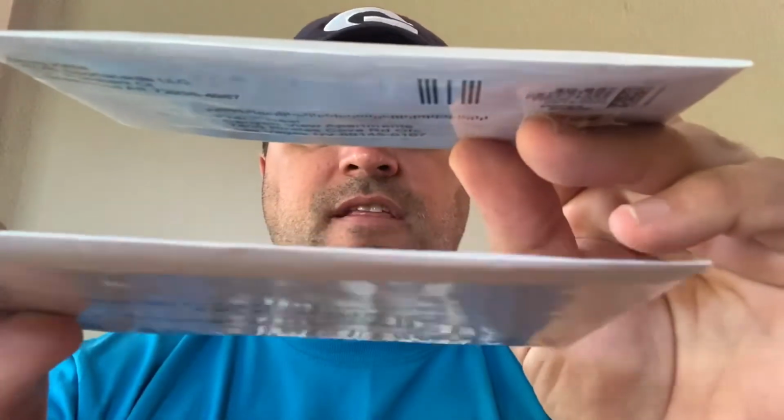And why is this important? Well, if you look at the thickness of this envelope compared to the thickness of this envelope, one's a little bit thicker. The reason this one's thicker is because we've got a 100-point top loader in here. These are 35-point top loaders, and 100-point top loaders. What that 100-point top loader allows us to do is, let's say a customer orders 4 cards from us.